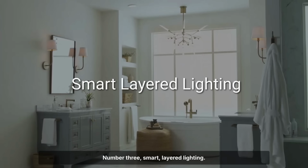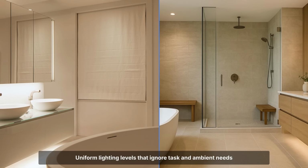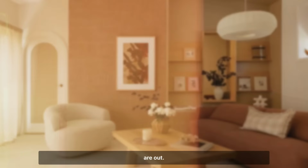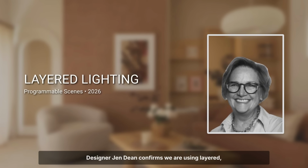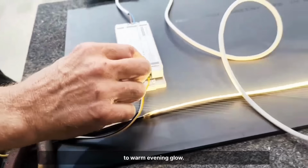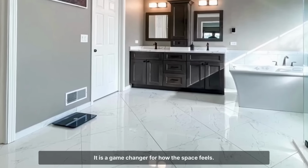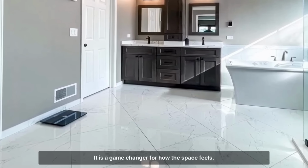Number 3. Smart, layered lighting. Uniform lighting levels that ignore task and ambient needs are out. Designer Jen Dean confirms we are using layered, programmable lighting that shifts from bright morning light to warm evening glow. Think sunrise to candlelight, all in one room. It is a game changer for how the space feels.